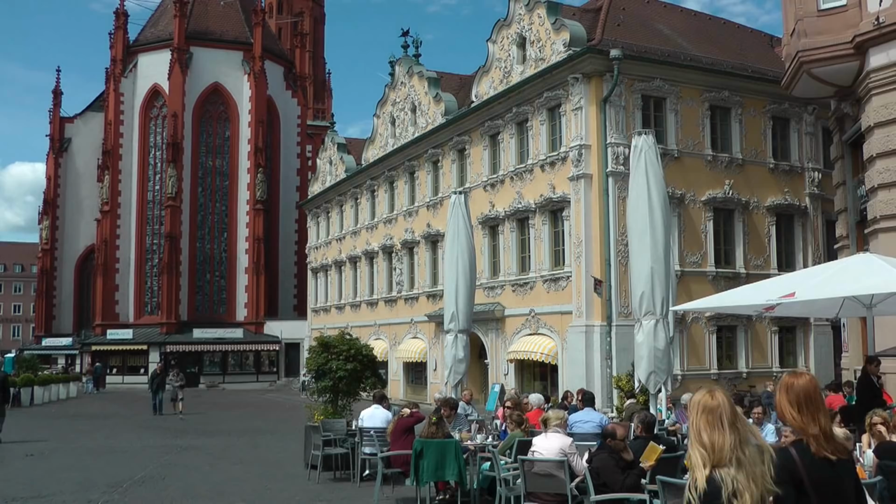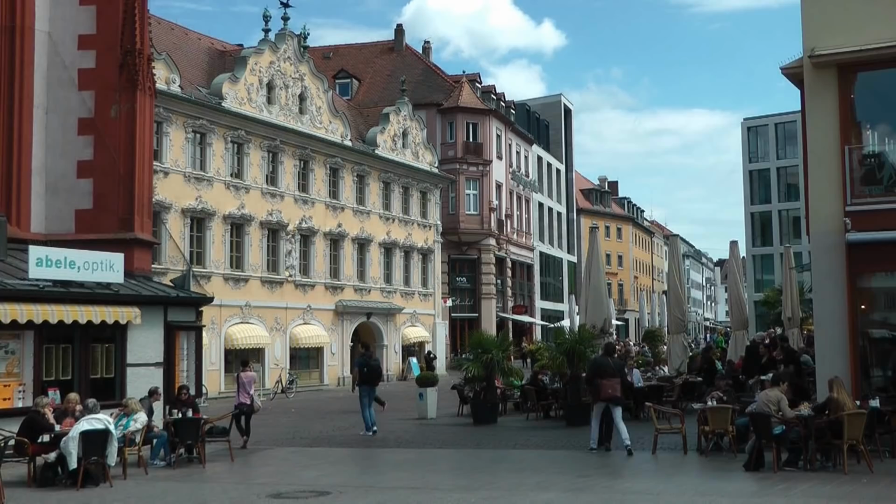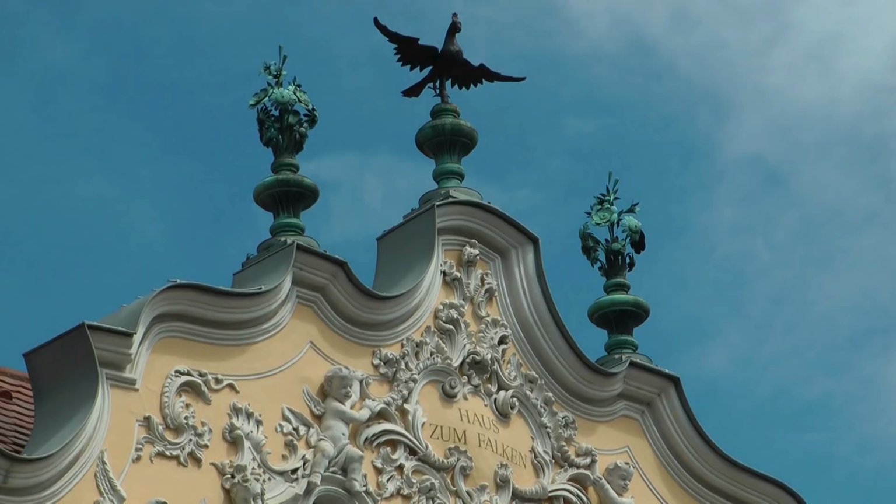Nearby is the Falcon House. The 18th century facade, one of the most beautiful Rococo facades in southern Germany, took 50 years to reconstruct after the 1945 bombing raid.